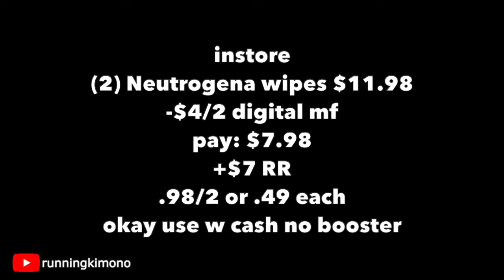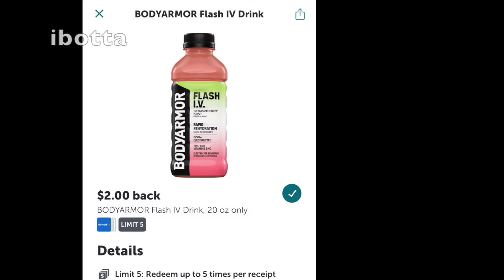It is okay to use Walgreens cash if you're doing this deal with no booster. Because we haven't had a Neutrogena deal like this in some time, I think it's going to get cleared very quickly, so I would totally make this happen right away.